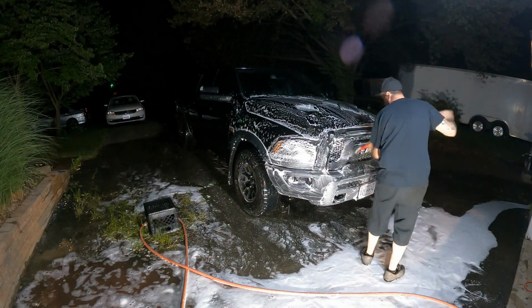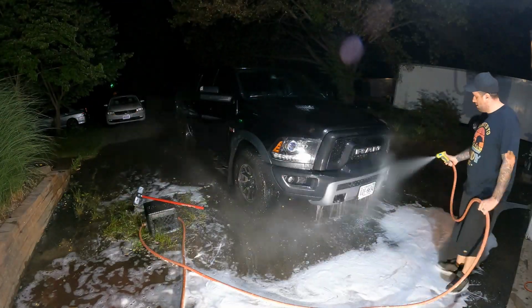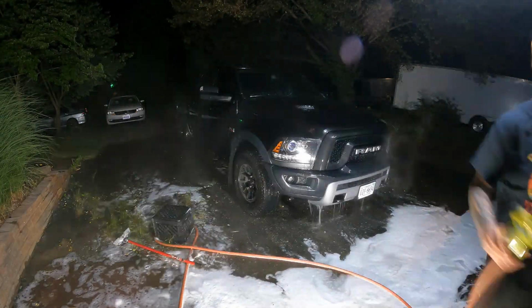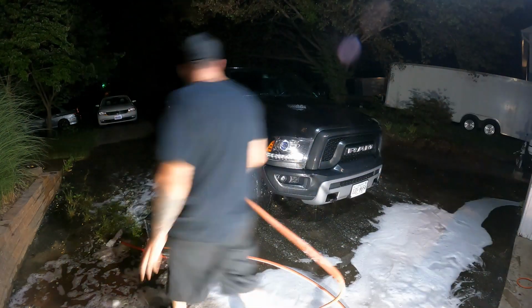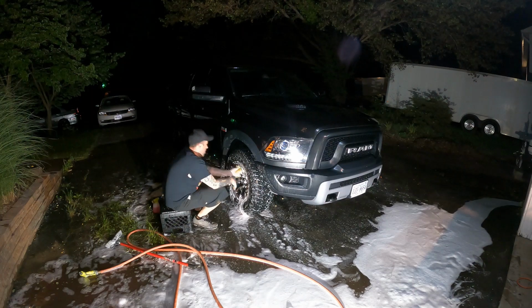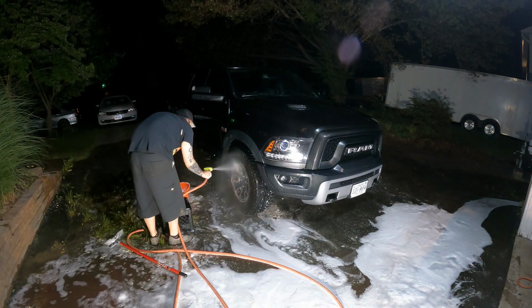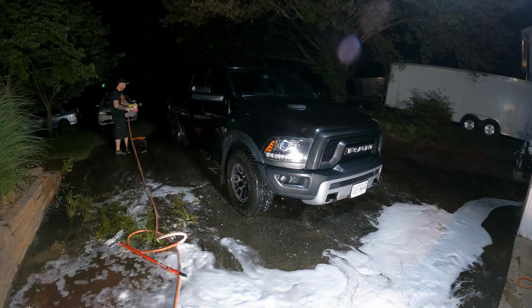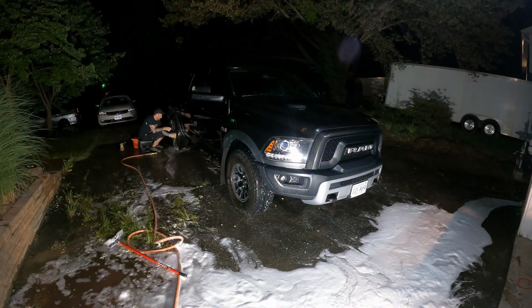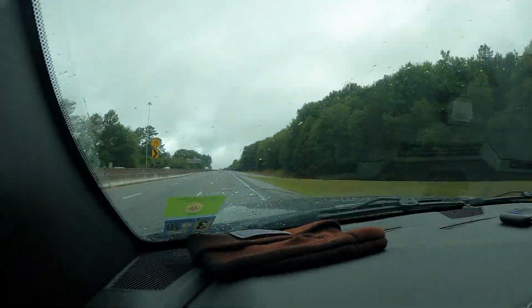This is my 2016 Ram Rebel. There's nothing really special about the truck. It's just got plenty of room for the family and I, and it's got more than enough power and durability to pull my trailer. My trailer is a 20-foot camp trailer from Forest River. It's a 2019. I bought it right at the beginning of the run of it, so it tows pretty good.